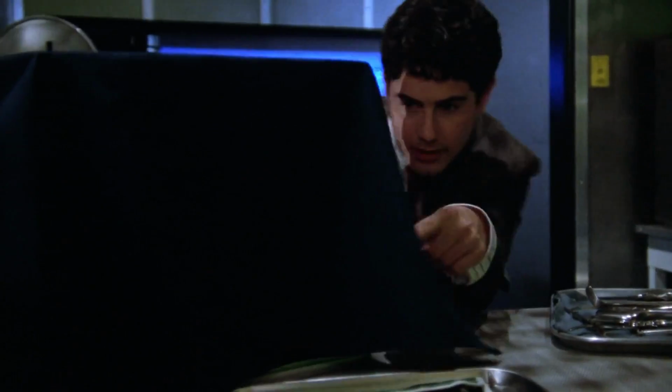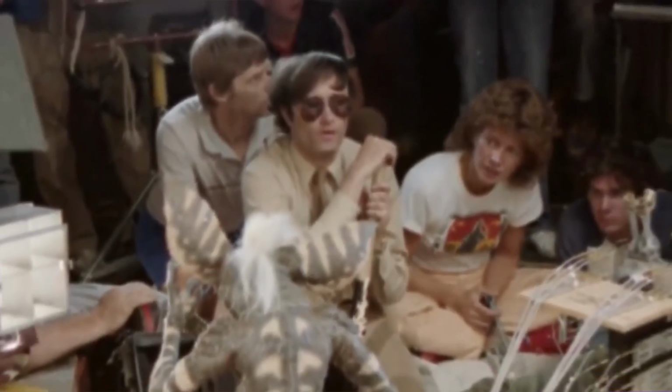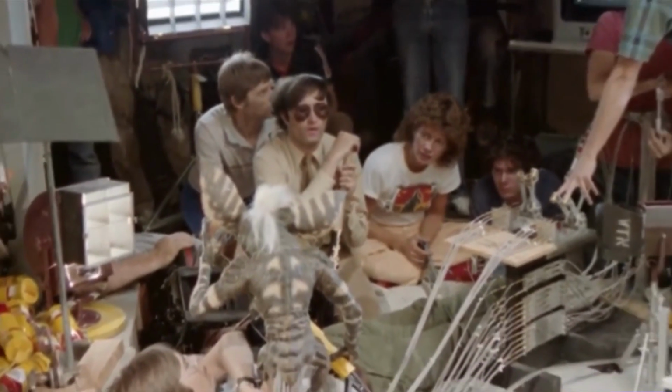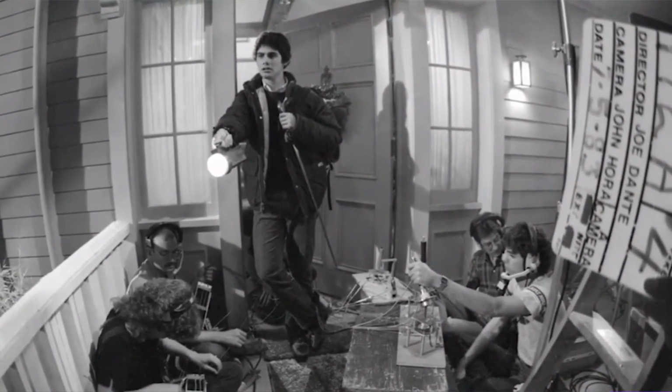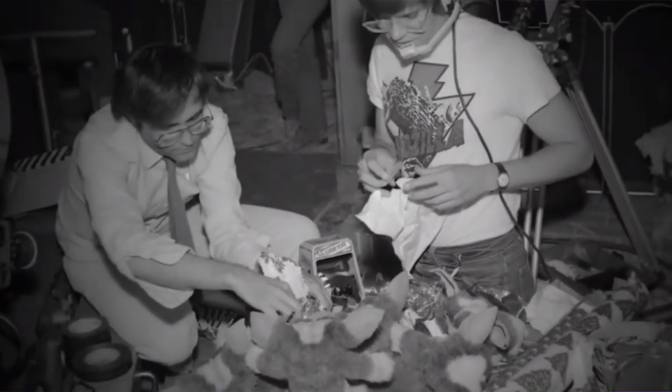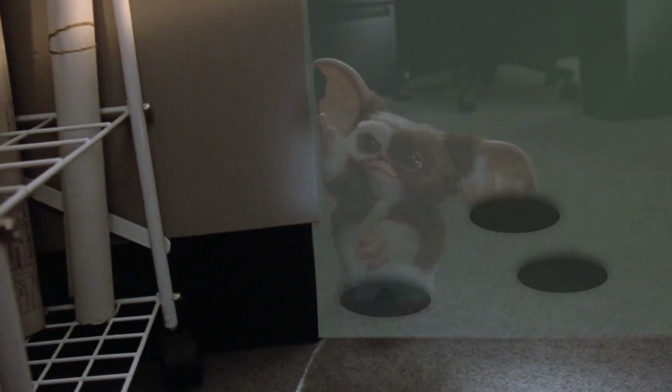The set designers would always have to ask where the gremlins would appear, because they would always need a small hole in the set to puppeteer. But because director Joe Dante was always so open to suggestions, he would add all sorts of things for the Gremlins to do whilst filming. And so by the end of the shoot, the sets would resemble something like Swiss cheese.